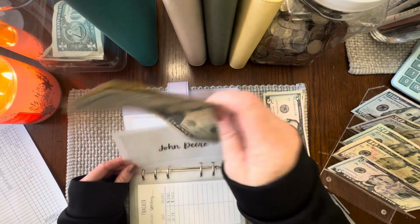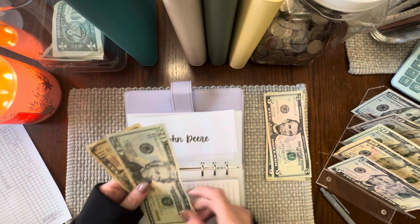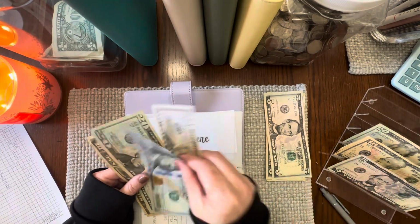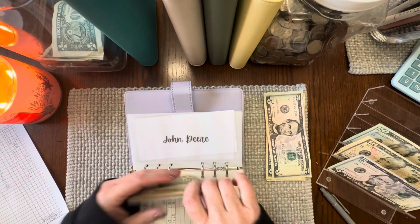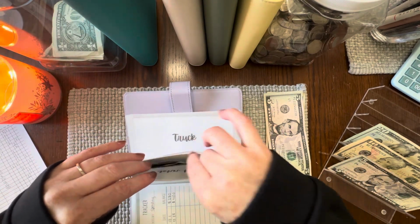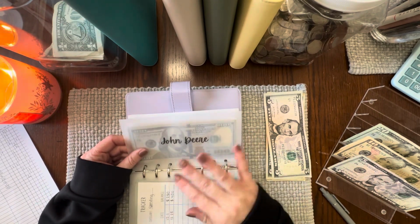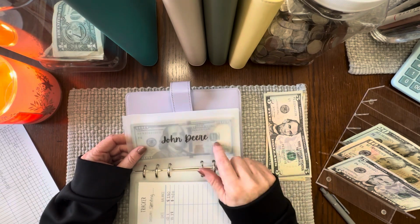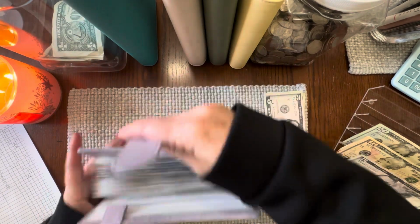So John Deere has 30. I need to have $405 in John Deere for it to be fully funded. So it's getting a 100 and a 50. So now John Deere has 150, 70, 80, 180. Most months I take out the full $600 at the beginning of the month, but this month is a little bit different with, you know, just the way our bills fell and the income that we had coming into January. So I'm doing it just 1 week at a time. All right, and that's all in that binder.